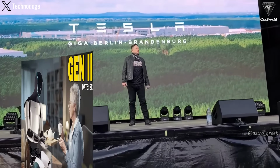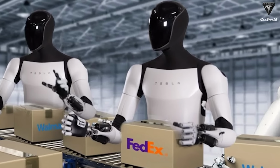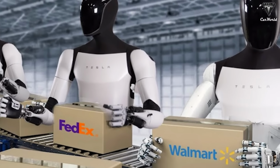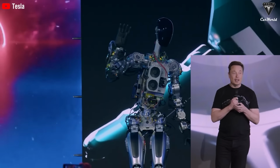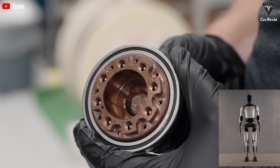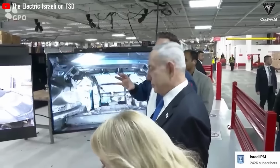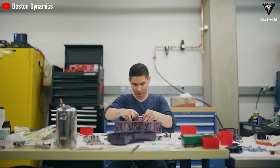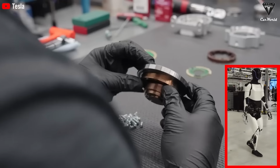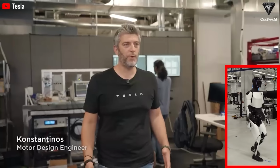If someone were to ask whether Optimus Gen 2 has reached its optimal level of completion, our answer would be a resounding affirmation. It is complete. In fact, we're confident that Optimus is the most beautifully designed humanoid robot currently on the market. However, if the next question is whether Tesla needs to upgrade the design in upcoming versions, especially for Gen 3, the answer would also be a definite yes. Why will Optimus get a design update in Gen 3? Before proceeding with technical improvements, Tesla engineers will undoubtedly continue to optimize the size, weight, and materials of Optimus to attain maximum efficiency.